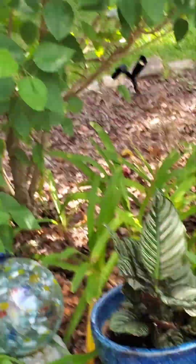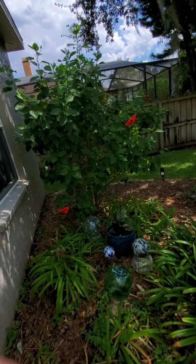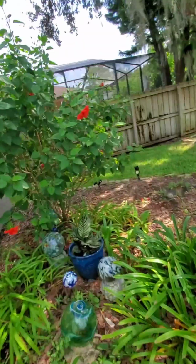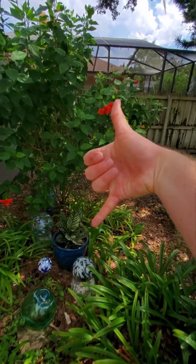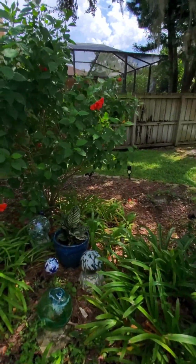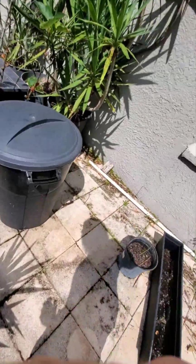So let's see. There's a big hibiscus tree that it's under that makes big, huge flowers. You can't really see in the video, but they're about like that wide each. They're tasty to eat too. They actually taste like Kool-Aid. Let's see, what else we got out here?